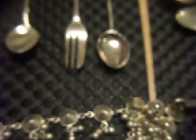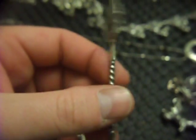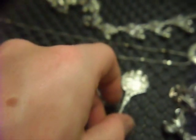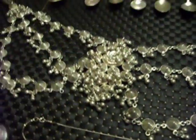So the spoon weighs 17.6 grams. So you know, that's £6-7 worth of scrap there. But the story really is about this thing. I have no idea what it is.